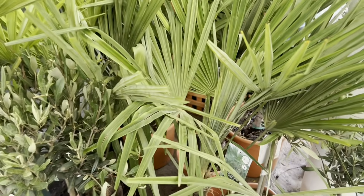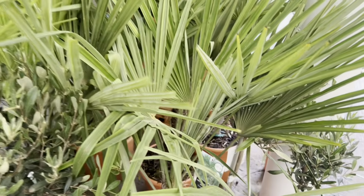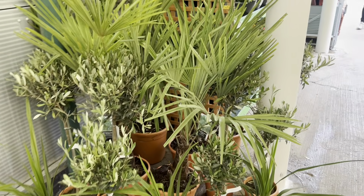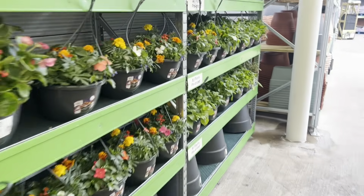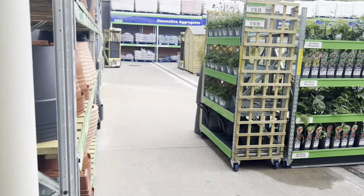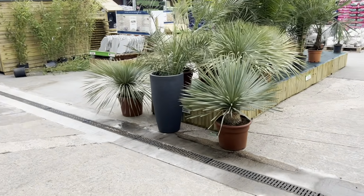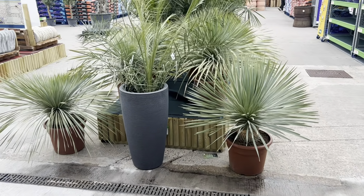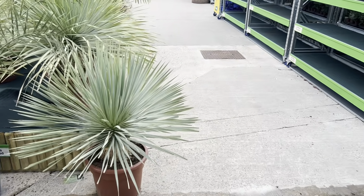Okay, here we are, straight by the door. There's a Trachycarpus fortunei here, £37.50, or two of them actually. Decent sizes, we've seen those before. Let's see if there's anything new. You can see lots of tropical looking foliage here, and yes, okay, I found them. I've been searching for these Yucca rostratas for absolutely ages. Tried lots of stores, couldn't find them.